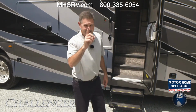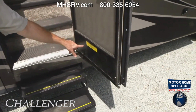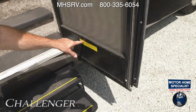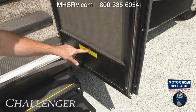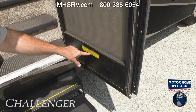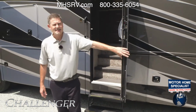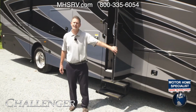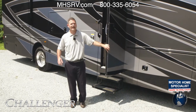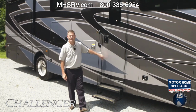Before we get involved in everything you see here, I do want to point out a very important little yellow sticker. Your occupant and cargo carrying capacity, you're always going to find that right here on the door. This tells you how much cargo you can load up in this Challenger, 3,912 pounds. That's a lot of stuff. And it is going to clock in at 37 feet 2 inches. So when you are making new campground reservations and they ask what is the length of your motorhome, you're going to find that right there.